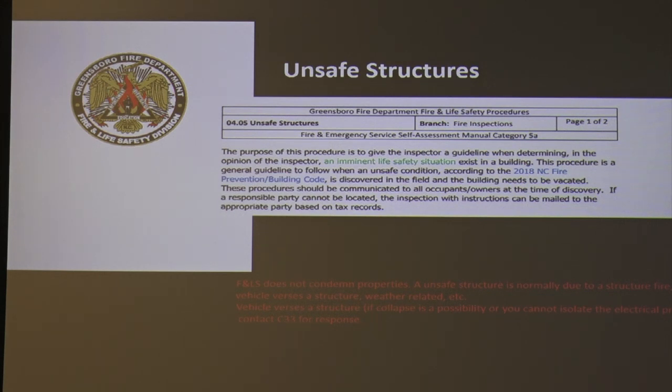this time of the year, if we're not pulling a meter, we try to keep the heat on. But if we can isolate that one room of origin right there until they can get it fixed, we don't need to pull the meter. But we can mark it unsafe, and we'll talk.